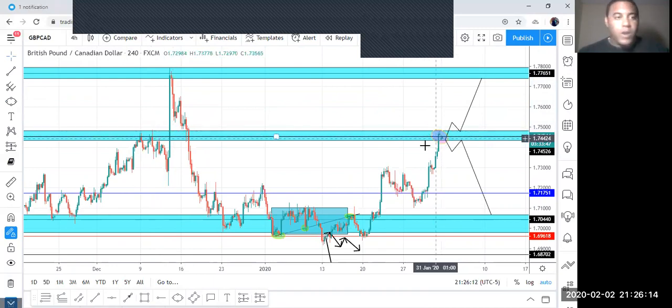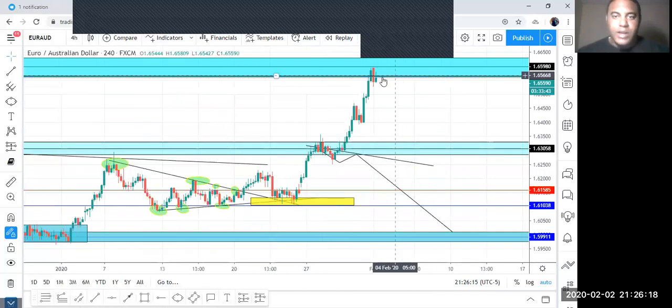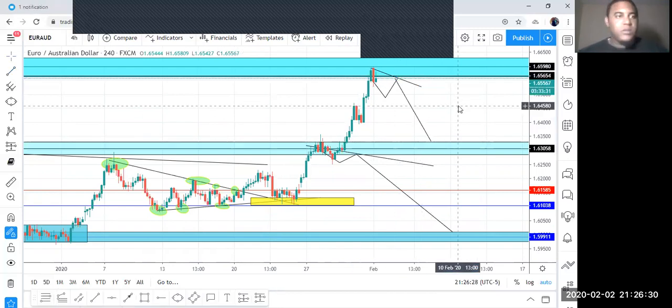I want more candles to print first. EA is at my zone right now. Need more candles to print. So I would love to see price move away, come back up, close outside of the zone. That would give us the double top, ride it down. No confirmation, no trade.